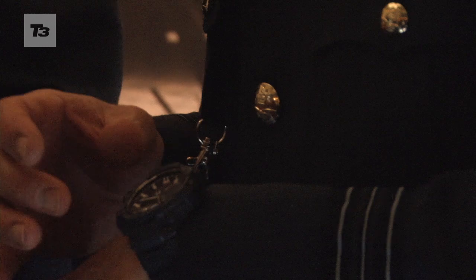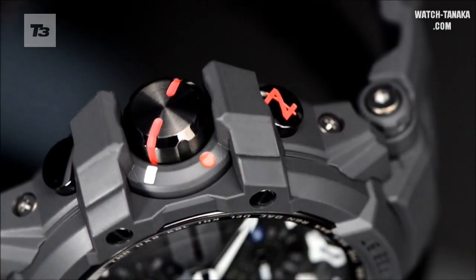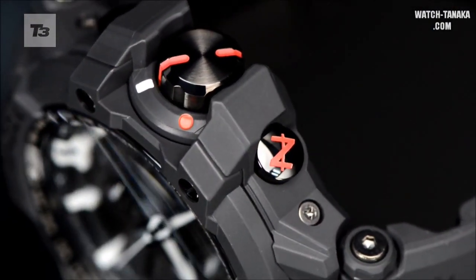Other features, we wanted a Zulu time button. Zulu time is what we work in around the world when we're flying, for planning operations and all sorts. So it's really handy to have this fast access to Zulu time, so wherever we are we can just hit that button, it takes us straight into Zulu time. So Zulu time would be sort of Greenwich Mean Time? Pretty much, yeah, and it's what everybody around the world works to for a standard time.